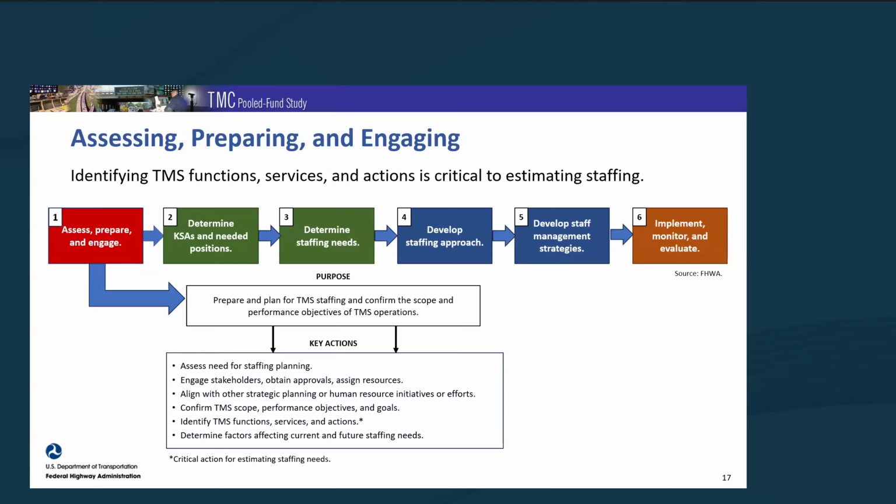The first step in estimating staffing needs is to assess, prepare, and engage. The purpose of this step is to prepare and plan for the TMS staffing and confirm the scope and performance objectives of the TMS operations. Some of the key actions an agency can conduct in this step include, but are not limited to, assessing needs for staff planning, engaging stakeholders, obtaining approvals, assigning resources, aligning with other strategic planning or human resource initiatives or efforts, confirming TMS scope, performance objectives and goals, identifying TMS functions, services, actions, and determining factors affecting current and future staffing levels. We can go to the next slide, please.